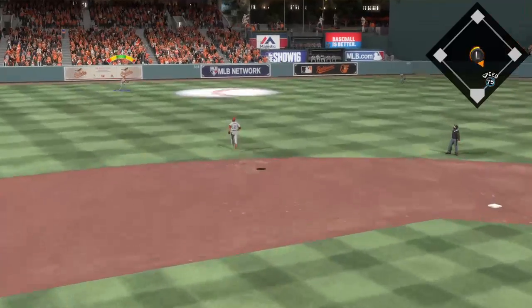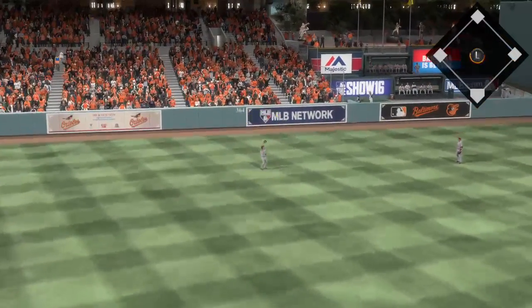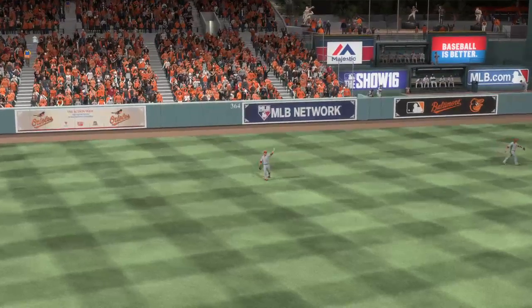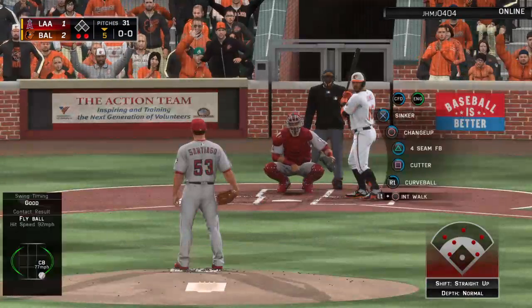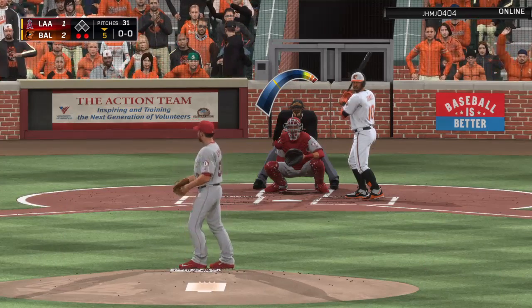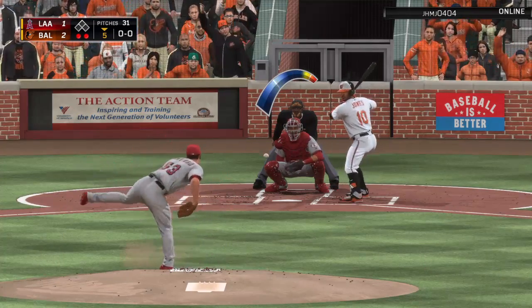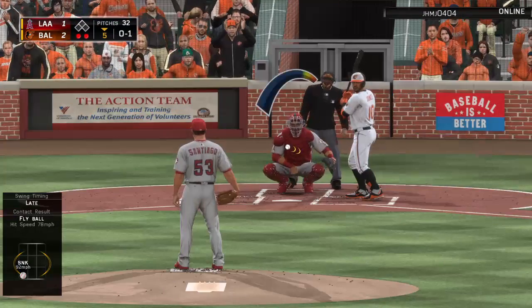Swung on and lifted in the air to left center. Nava will range to his left as he tracks this one down in left center for the second out of the inning. Center fielder, number 10. So bases are empty here with 2 gone. And standing in the fine center fielder, Adam Jones. Behind on that one, now behind in the count, 0-1.